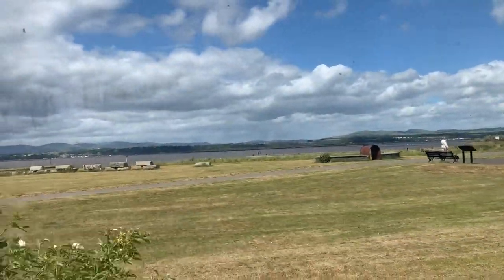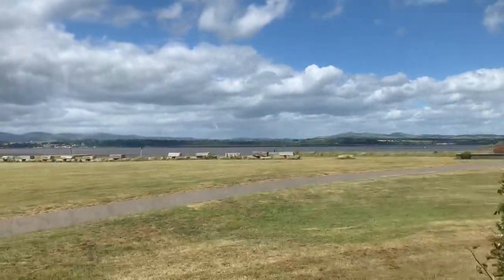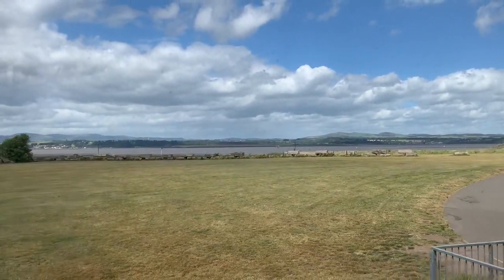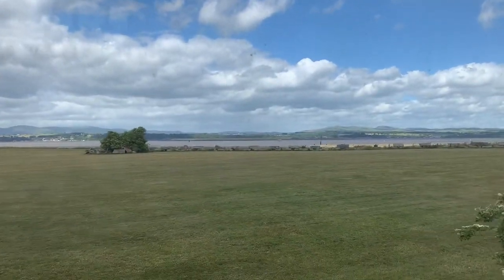Bo'ness and Kinneil Railway operates 10 miles of open track between Bo'ness and Manuel Junction. Along the way, you encounter 3 tunnels and 5 bridges along the route. It's quite a scenic journey along the Scottish countryside.